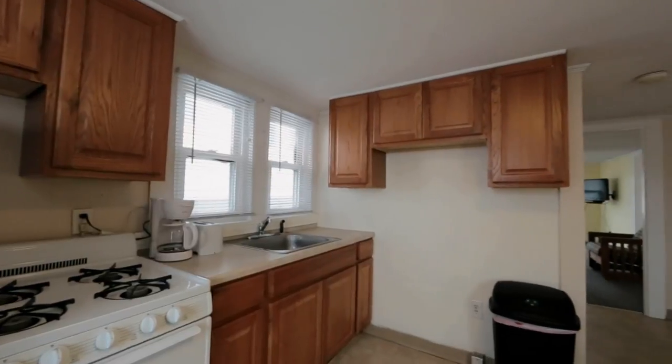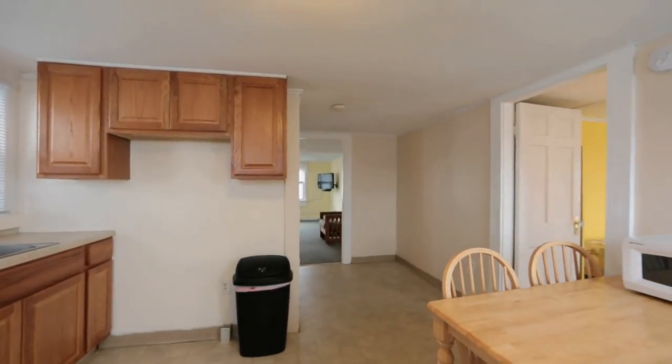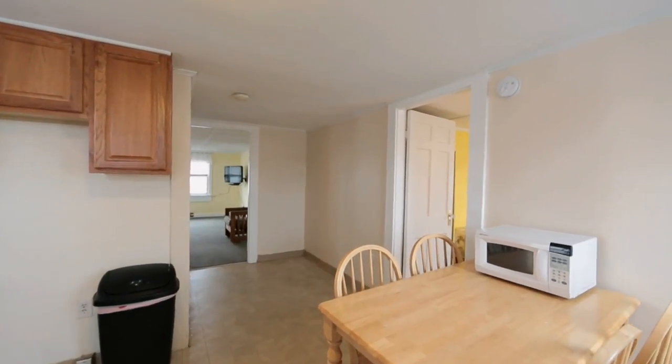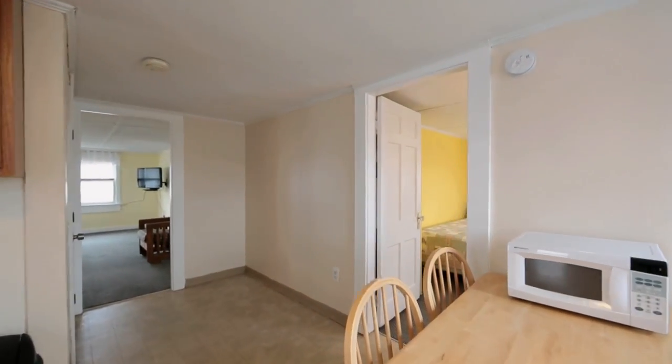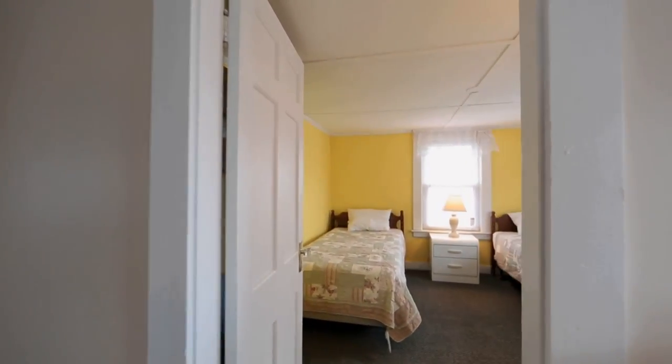This three-bedroom unit located in the rear duplex of the Americana sleeps six. Enjoy the large deck off the kitchen, plus an eat-in kitchen, open floor plan, and air conditioning. There's free parking for one car.